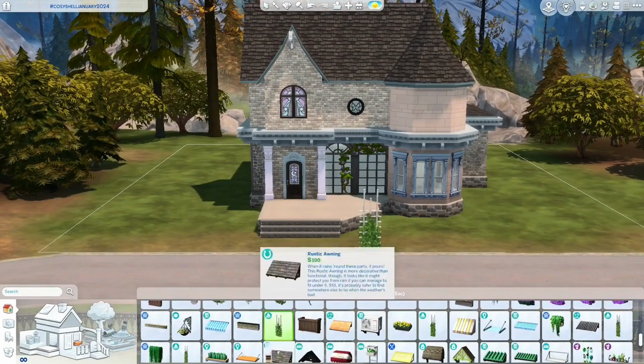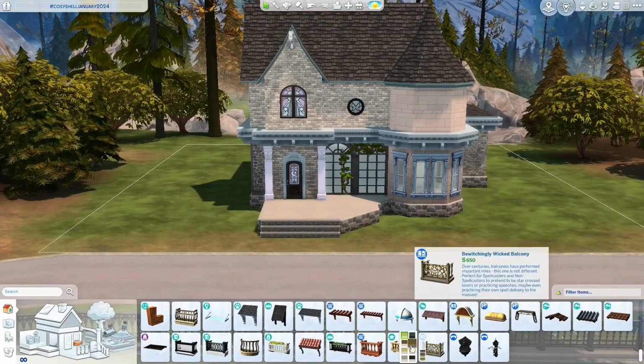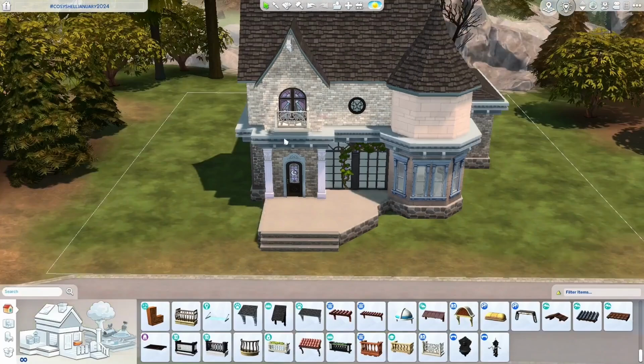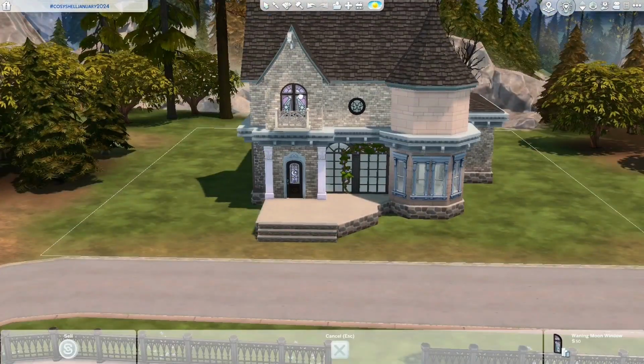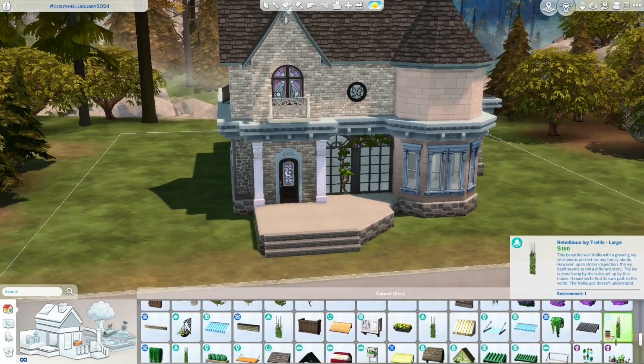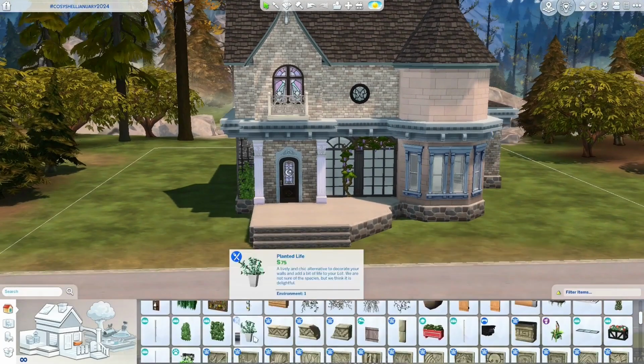We are building in Forgotten Hollow. I just prefer it to, I can't even remember the name of the world at this moment. The Realm of Magic one? Yeah, it's gone from my brain. Doesn't matter though. We did it in Forgotten Hollow.